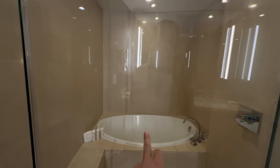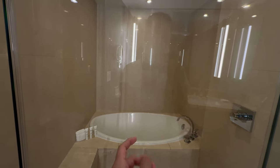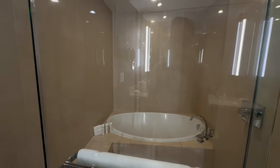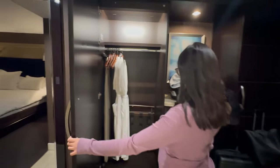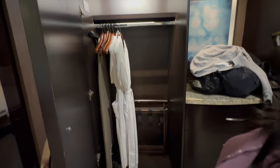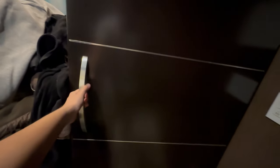Honestly, you guys wanna know a fun fact? Last time Claudia and I went on vacation, two vacations ago, we paid for a hot tub. We didn't even end up going in the tub. And then it comes with some bathrobes. I'm guessing that's the same thing. Yeah, I imagine it's the same thing, but just for fun.